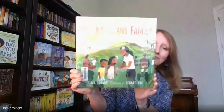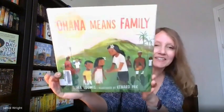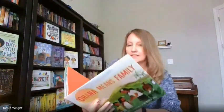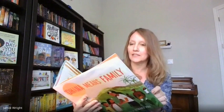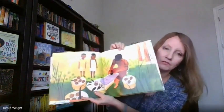This is Ohana Means Family. This was written by Athena Loomis and illustrated by Kennard Park, who is an award-winning illustrator. And this is such a beautiful story. It talks about the tradition of the Hawaiian luau, and it uses repetition all the way through the book. The illustrations are just beautiful.